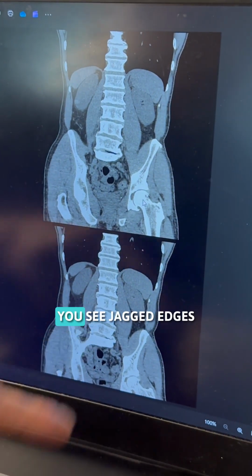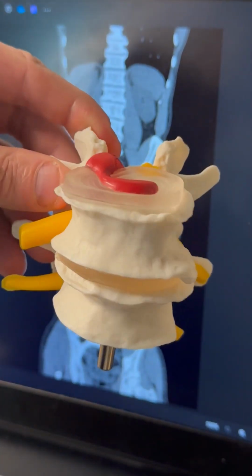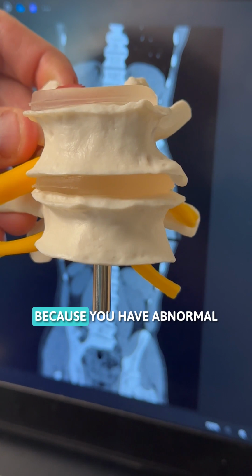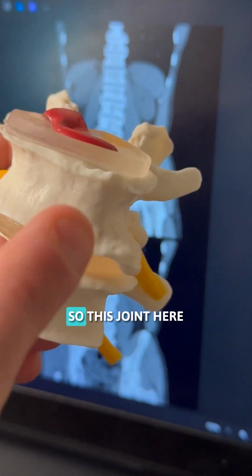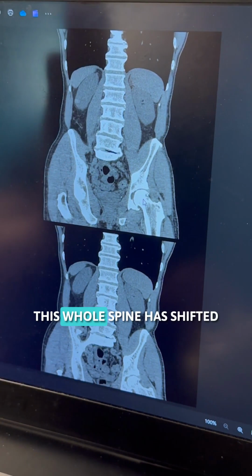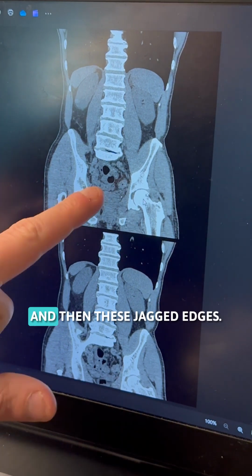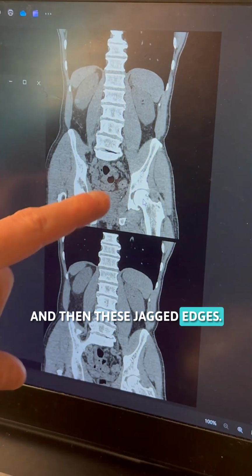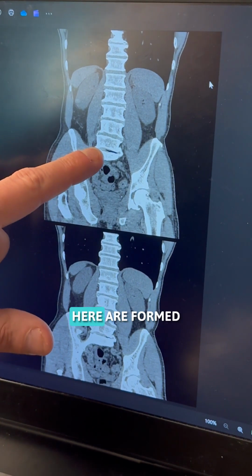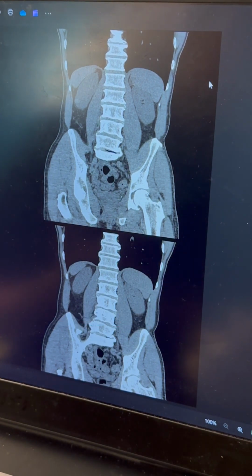Right here, you see jagged edges, just like this model. Let's zoom in on this model. These jagged edges here, you know how long those take to form? A long time. And you know why they happen? Because you have abnormal wear and tear. So this joint here wears and tears much faster and it stays out of place, and that's what you're looking at here. This whole spine is shifted towards this side, which on this patient is the left because his liver's on the right. And these jagged edges here do not resorb. These jagged edges are formed also because there's instability. The only way to stabilize that is to get adjusted and to do rehab. And occasionally you may need an injection.